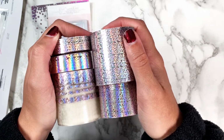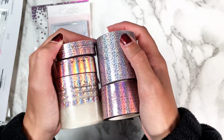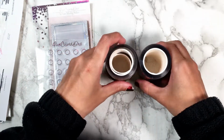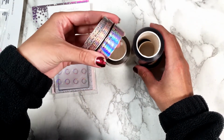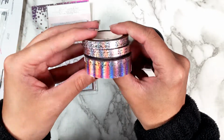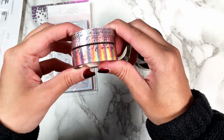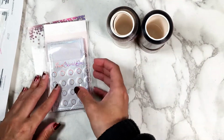So pink hollow and looks like silver hollow as well. So it's very pretty. I just thought this was kind of a basic tape to have, or I guess tape set to have, because I feel like I'm using a lot more pink nowadays, so I want to be able to add more pink to stuff. So let's go over the extras first.